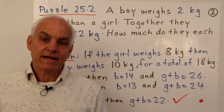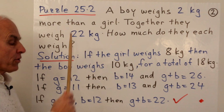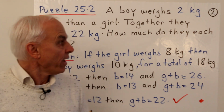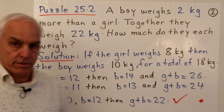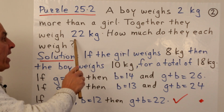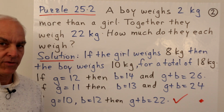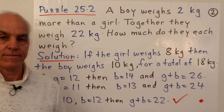All right, so our second puzzle, we're also weighing things. In this case, a boy and a girl. And we are told that the boy weighs 2 kilograms more than the girl. And we're also told that together they weigh 22 kilograms. And the question is, how much do they each weigh?